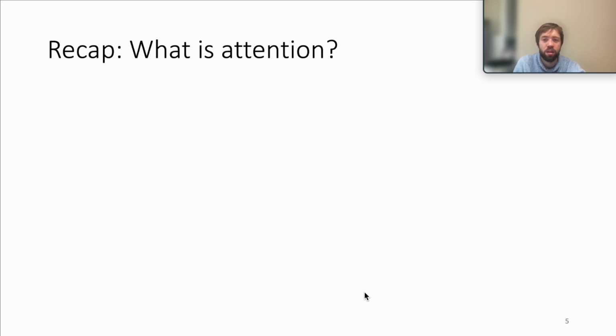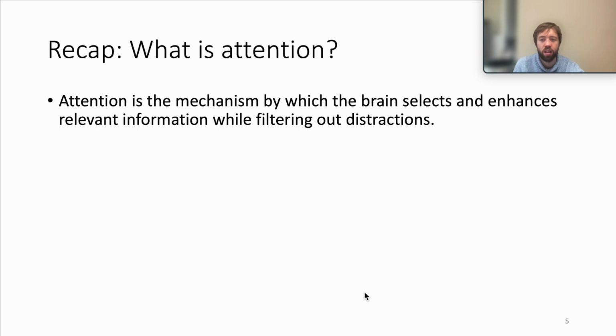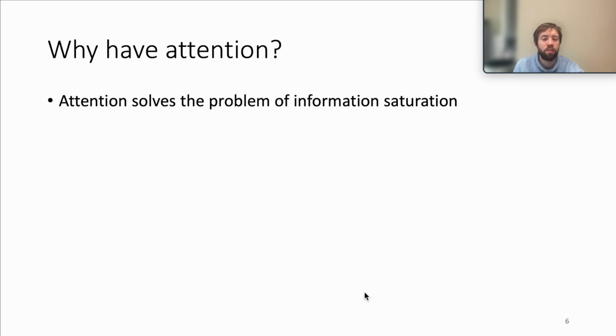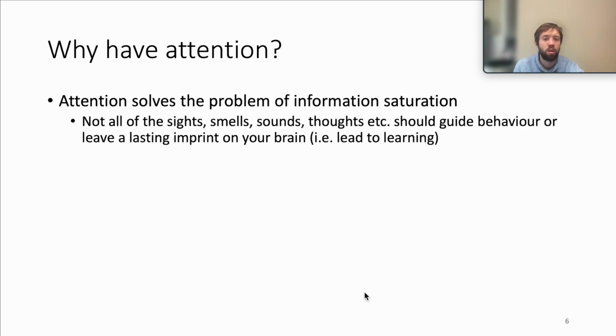So right at the beginning of the course, we gave a definition of attention, which is that attention is the mechanism by which the brain selects and enhances relevant information while filtering out distractions. So why have attention at all? Well, the problem that attention solves is that of information saturation. Not all of the sights, smells, sounds, thoughts, etc. that come in and affect our brain should guide behavior or leave a lasting imprint on your brain. That is, not everything that we experience should lead to learning and changing of your brain.